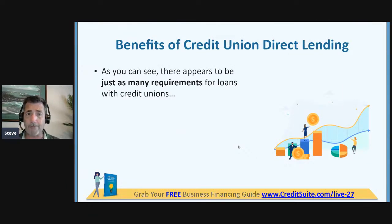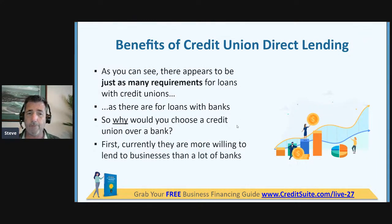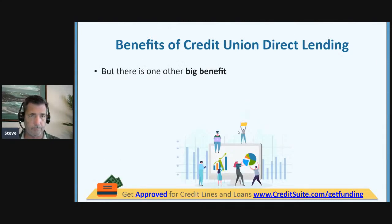Now, there are some benefits. As you can see, there appears to be just as many requirements for loans with credit unions as there is with loans with banks. So why would you choose a credit union over a bank, right? First, currently, they're more willing to lend to businesses than a lot of banks. So a credit union is going to be a little more aggressive in their approval process as opposed to what banks are. Banks are just denying people left and right now. They're getting very ultra conservative. And those of you who lived through 2008 know exactly what I'm talking about.